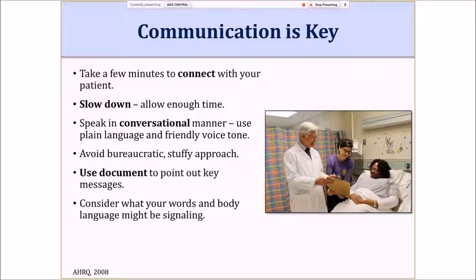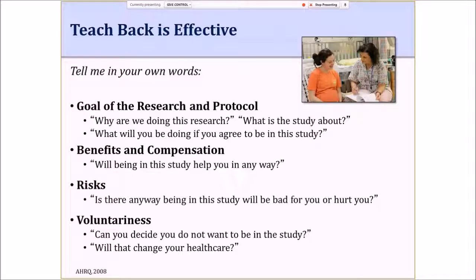Take a few minutes, like I said before, to connect with the patient, to slow down. Consider what your words and your body language may be signaling. If you're tense and uptight, the patient is going to be tense and uptight. Really, the bottom line is teach back is the most effective way to see if a patient understands.